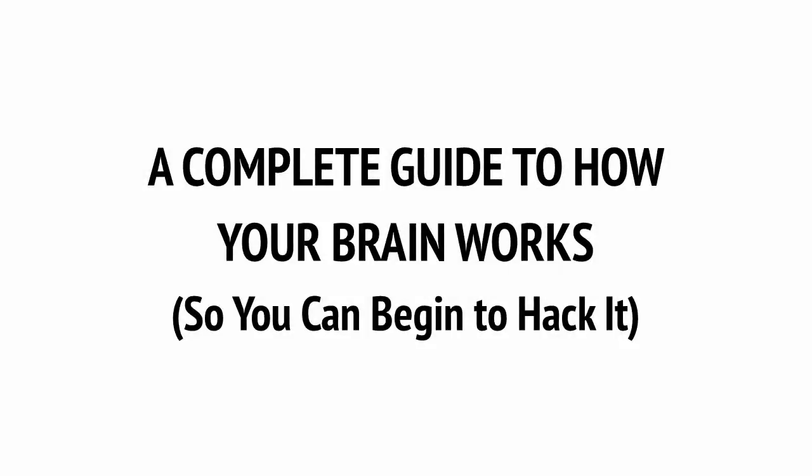The brain is by far the most powerful computer on the planet, with billions upon billions of connections and a near limitless storage capacity. There are still countless things we don't fully understand about our brains, but nevertheless, we are starting to understand more and more over time. And with each new discovery comes new ways to get more from our grey matter and upgrade our performance.